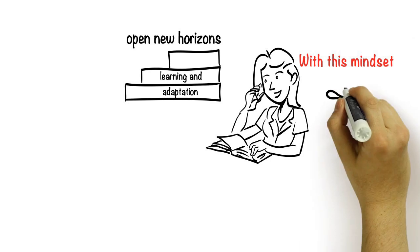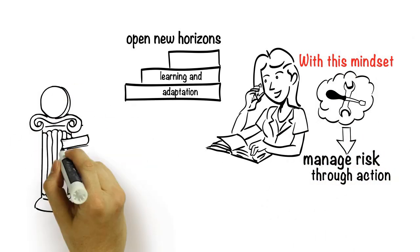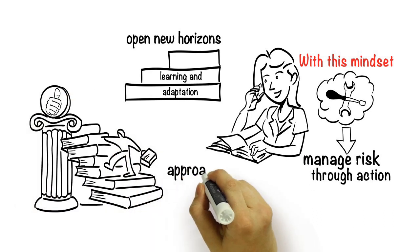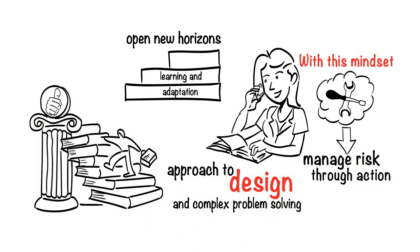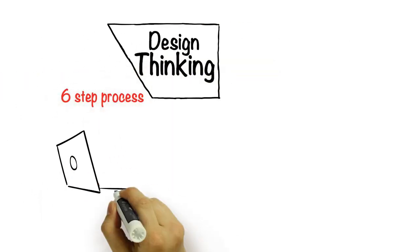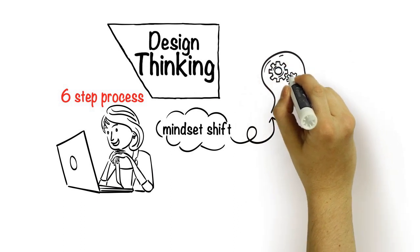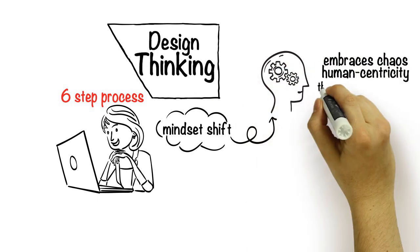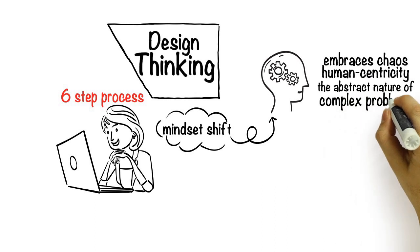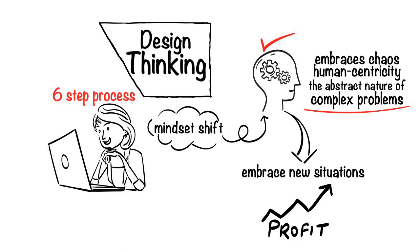With this mindset, Melanie will be much better equipped to manage risk through action, look for hidden growth opportunities, and to adopt an empathy-based approach to design and complex problem solving. The Design Thinking in Business course follows a 6-step process to help you solve complex problems more effectively. We also help you understand the mindset shift needed to move from linear, systematic thinking to one that embraces chaos, human centricity, and the abstract nature of complex problems. With this mindset, you can look to embrace new situations and seek out growth opportunities in the market.